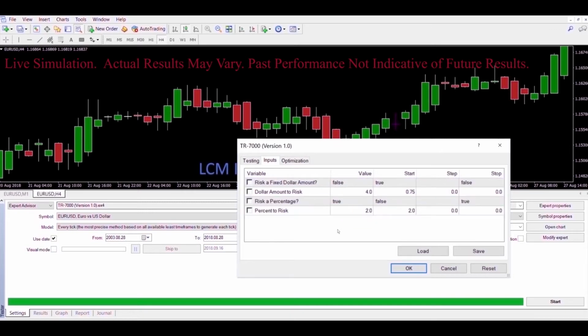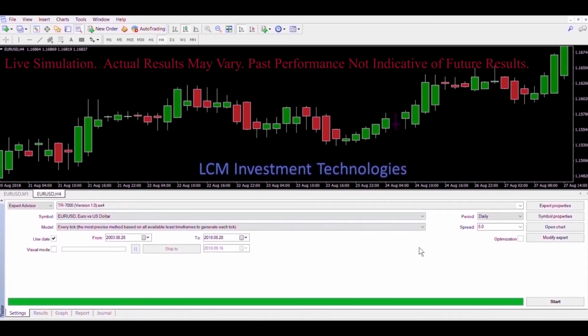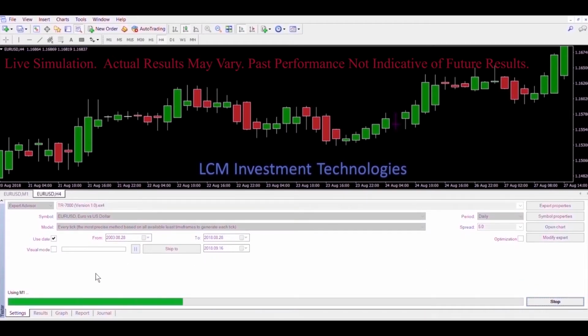And we'll play it safe here and just leave it at 2. And now we'll press start and go over to the Graph tab and watch it work.